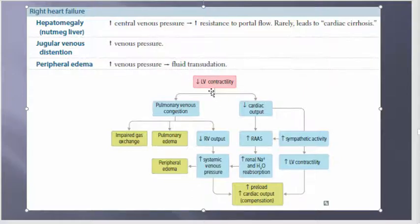So left ventricle contracts lower, less likely, and you might have pulmonary venous congestion, might lead to impaired gas exchange, pulmonary edema, reduced right ventricular output, could have cardiac output be decreased. So those are some of the outcomes you would look for on the exam.